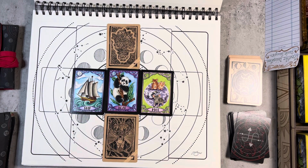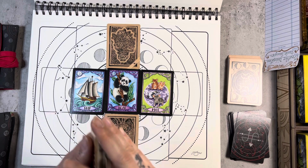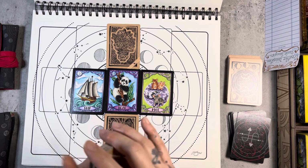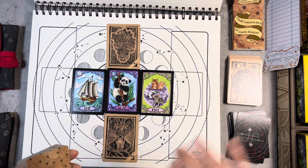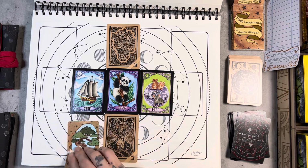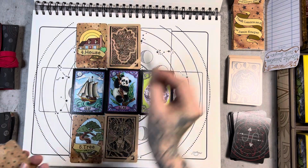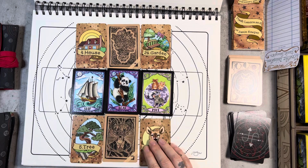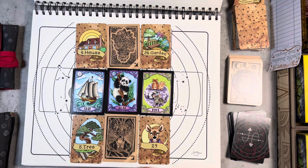And then what I like to do now that I have those is, like I said, I'm just going to add some of the Tattoo Flash Lenormand. And this deck is available on my Make Playing Cards, so that's a print on demand version. So we have tree, house, garden, and lady. That's funny how that showed up like that.